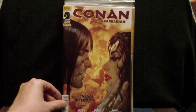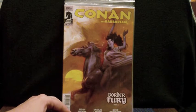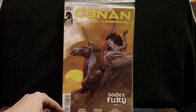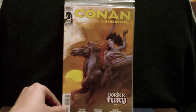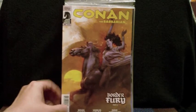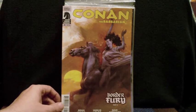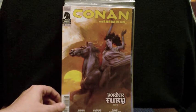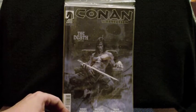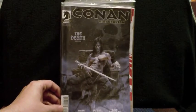This is issue number 6. Conan the Barbarian was very much, funnily enough, almost a romance comic, and featured one of his many loves, but definitely a strong one for Conan, and that was this young lady Belit, a pirate captain he falls in love with, and they have many adventures throughout Brian Wood's series. Issue 10, part 1 of The Death.